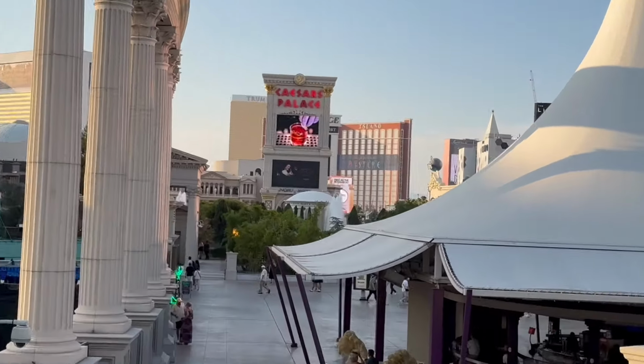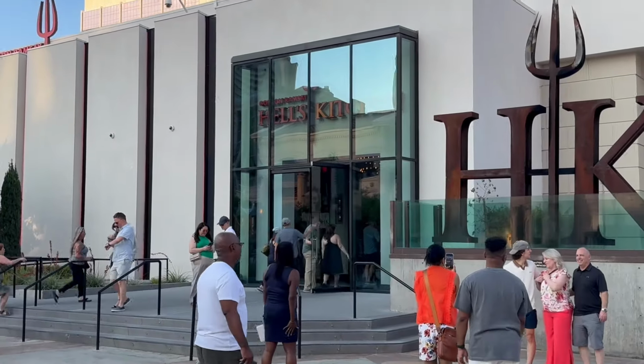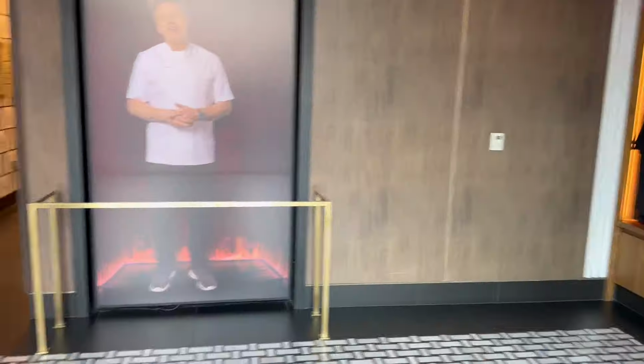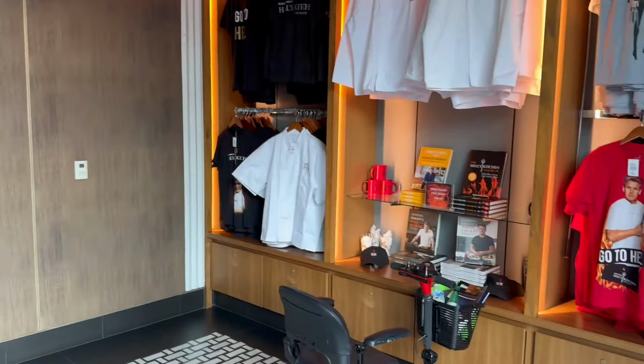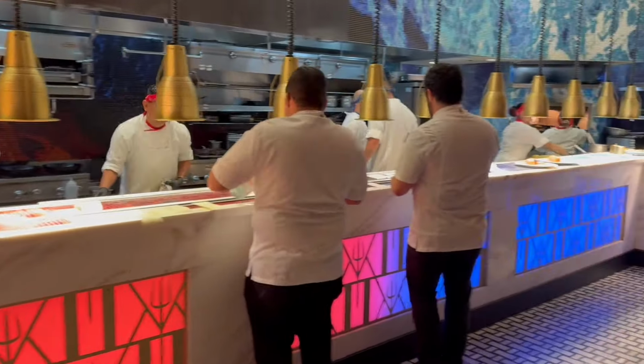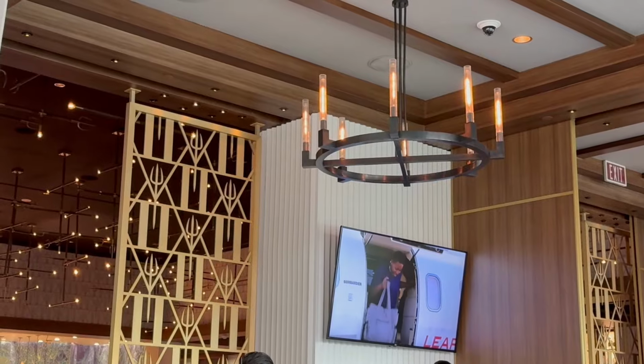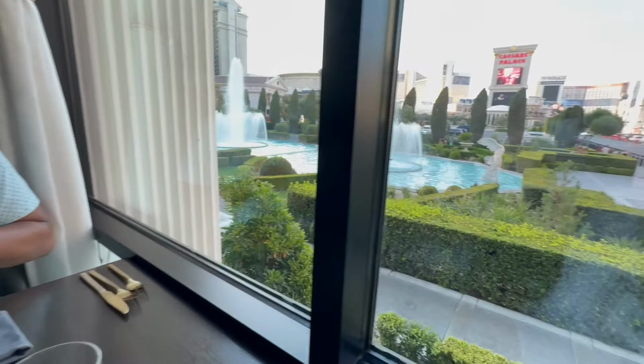Hell's Kitchen is right in front of Caesar's Palace. I made reservations 3 months in advance so that I could have my pick of whatever day and time that we wanted to go. I'm not a regular watcher of the show, but I've seen some of the episodes, and like most people, I know who Gordon Ramsay is. He also has Ramsay's Kitchen in Harrah's Casino. We went there last year.